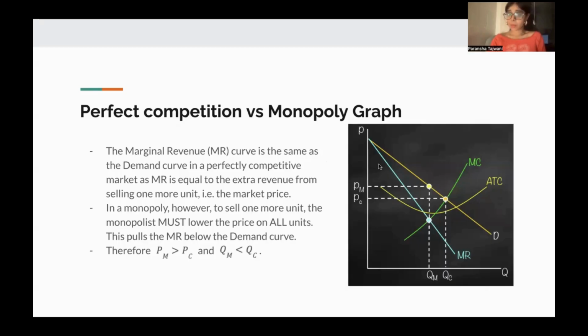In a perfectly competitive market, the demand curve is the marginal revenue curve. The point where the marginal cost intersects the marginal revenue is right here, and that gives you this quantity and that price. But in a monopolistic market, this is the marginal revenue curve, and that's the marginal cost.